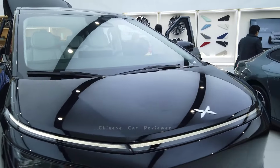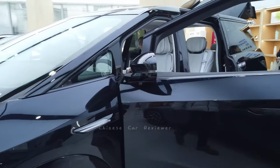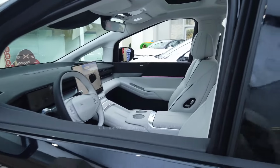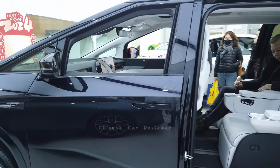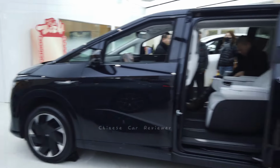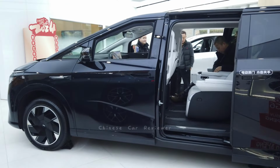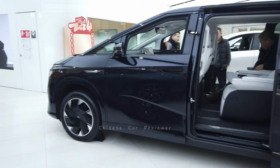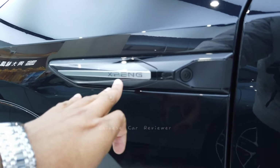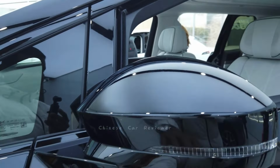Apart from that, look at this MPV, it's really long, more than 5.2 meters. Even I can't show you the whole vehicle through the camera because the space is very congested. And we got the Xpeng badge here with the 360 degree camera. Also we get some cameras with the side mirror.